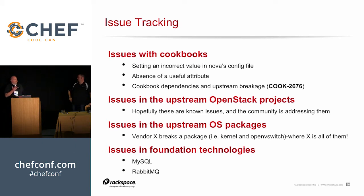With 54 cookbooks, obviously we can control the 32 that we own, and on every single commit to every single one of our cookbooks, we run a full integration test. That's end-to-end OpenStack for Ubuntu and CentOS. But we only test HA, because if HA breaks, then obviously non-HA is going to break. The problems we've run into are that we've made mistakes and set incorrect parameter names. We've made spelling errors and that type of stuff. Those are things we fixed.